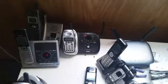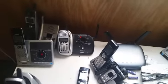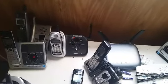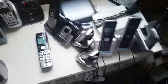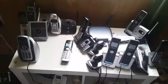Then the Uniden PowerMax 2.4 GHz digital spread spectrum. This is the Uniden DCT648-3, first handset and main base unit, as well as the second and third handsets. They all came from the First West.